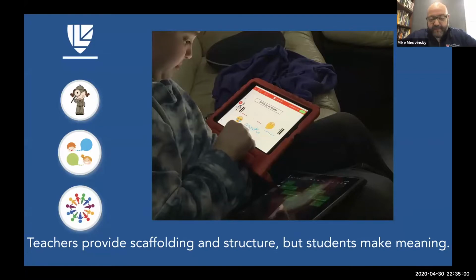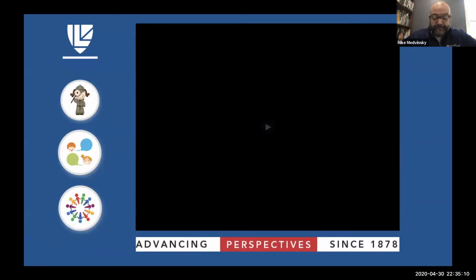So this is my son. He is using one iPad with Seesaw, one iPad with GarageBand, and here is his interpretation of this graphic score.